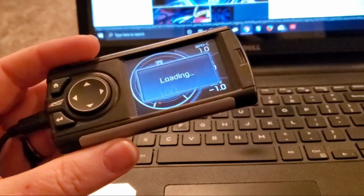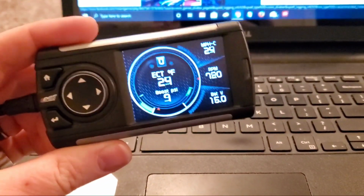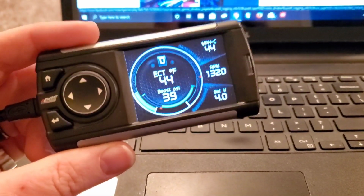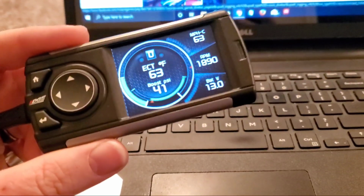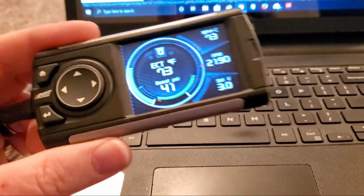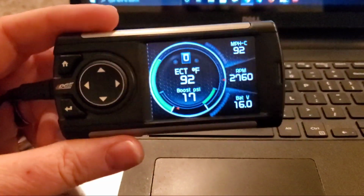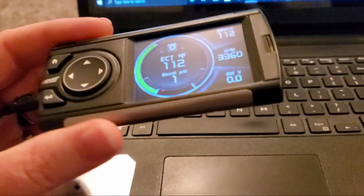Now, here's the thing. Purchasing this device installed with installation for this tuner was right at about $800. It was like $780 and some change, right? Not a cheap mod or something that you would do to your vehicle, and it's something that can drastically change the computer and drastically change your vehicle. It also could void your warranty, just so you know.